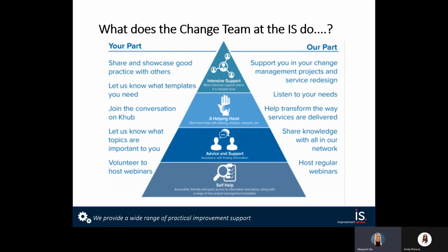Intensive support, this is where we might just spend a bit more time with a specific council and work with them over a period of a few months or so. We've recently spent a bit of time working with a council to upskill staff within their education services who were looking for a bit of help with project management skills and specifically focusing on the project planning side of things. And we're currently doing a similar piece of work with another council across a mix of their services.